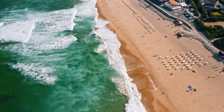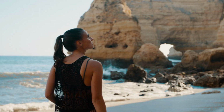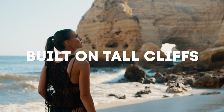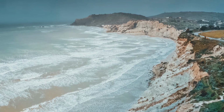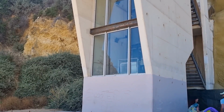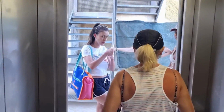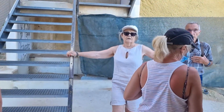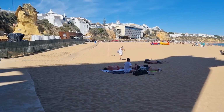It's interesting to know that Albufeira's main beaches are much lower than many of the places around them, which are built on tall cliffs. But there are easy ways to get here, like the pedestrian tunnel we already talked about. There is also an elevator and stairs from the western part of the beach, and escalators connect the beach to the old fisherman's neighborhood.